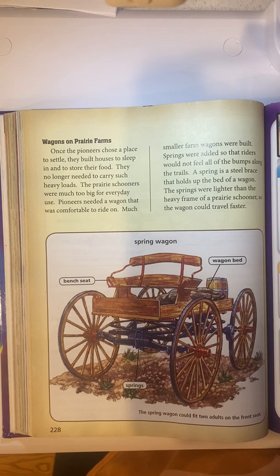Springs were added so that riders would not feel all the bumps along the trails. A spring is a steel brace that holds up the bed of a wagon. The springs were lighter than the heavy frame of a prairie schooner, so the wagon could travel faster.